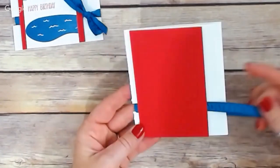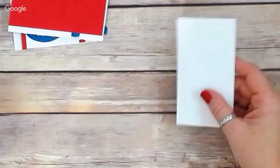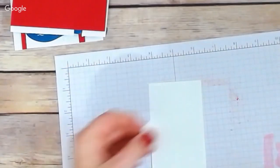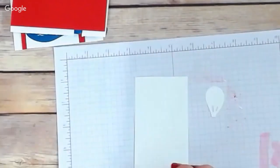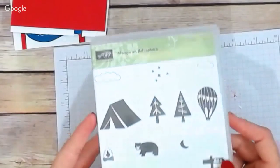Okay, so this is how we're just going to leave this card for the moment, and I'm going to do some stamping. I need a piece of scratch paper here, and you'll also get a little die cut in your kit. So this is my little die cut. This is a hot air balloon. To make this card the way I made it, you would need the Always an Adventure stamp set.